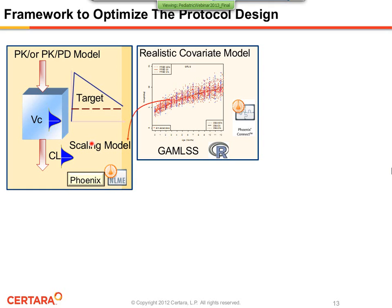And to do so, we have developed a model that would allow us to generate a realistic age-matched distribution of body weight. So with this model, we can simulate, for example, at any age group, a realistic distribution, and more details will be given shortly.